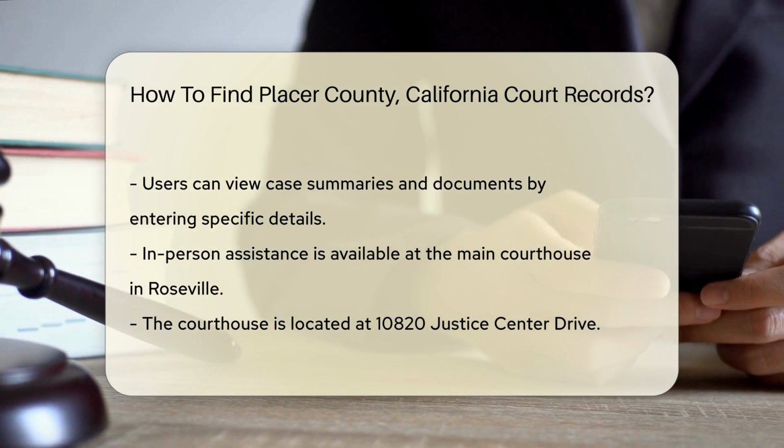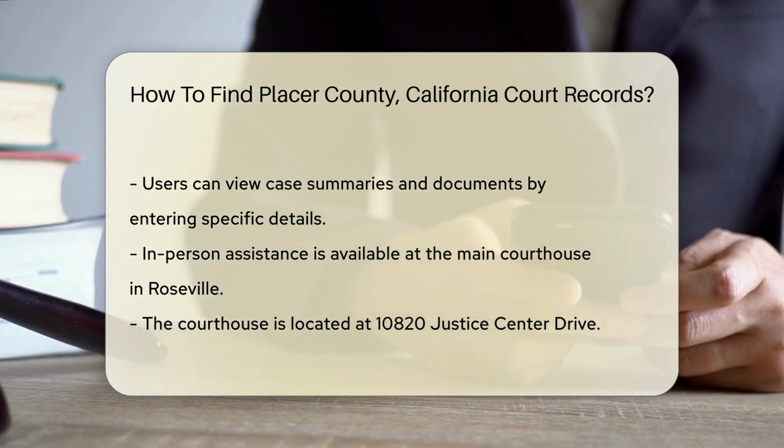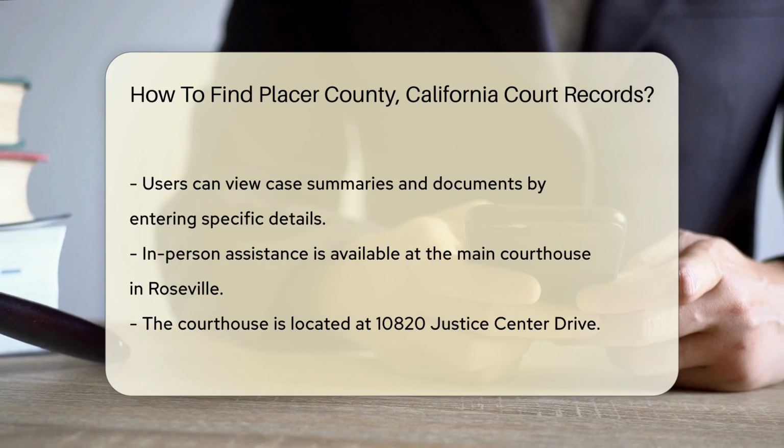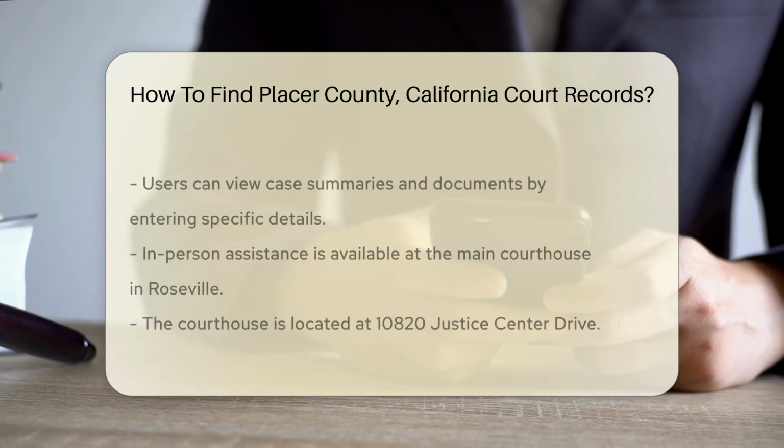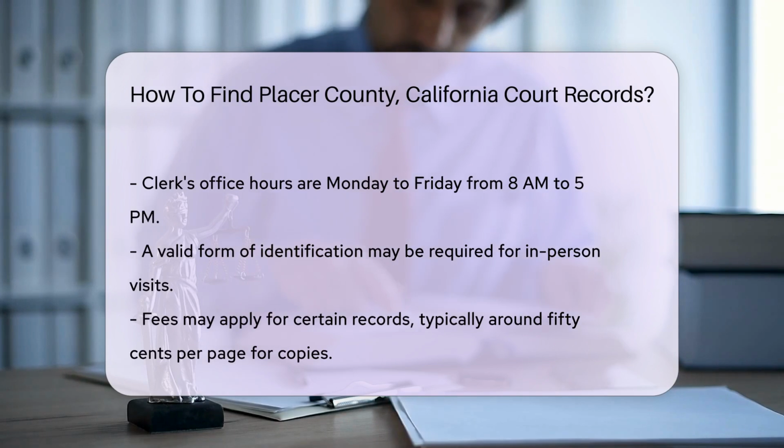If you prefer in-person assistance, you can visit the courthouse. The main courthouse is located at 10820 Justice Center Drive in Roseville. The clerk's office is open Monday through Friday from 8 a.m. to 5 p.m. Bring a valid form of identification, as it may be required.